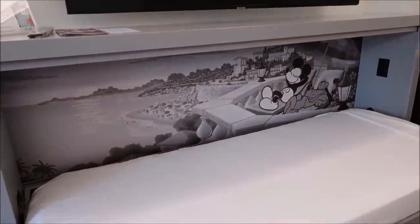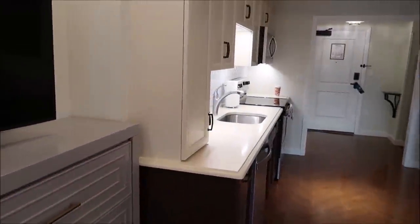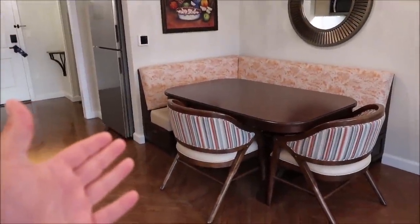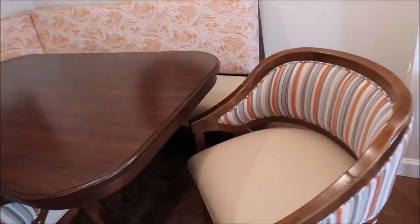Look at that. Isn't that so nice? And then he got a TV. He got a full kitchen. Huge. Look at all this space. And then look at the little kitchen area. You got a dining room table. And like I said, all these chairs are just so cool looking. I love all of it.